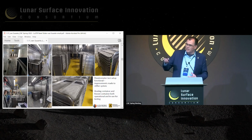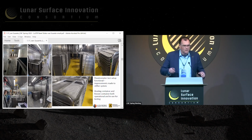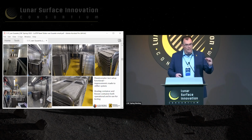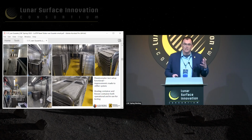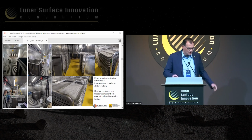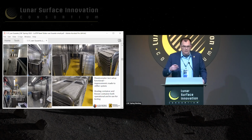So we got a drying container, essentially a freezer container that we turned into a heating container. And I made a moondust bakery on the right with lots of trays where we spread out the simulant in thin layers to dry it. Now, why do we do that? Well, because it is very non-permeable. In other words, gas gets trapped in between the particles, and you can heat a big pile, but only the outer surface dries. So to dry it quickly, you need to spread it out in thin layers, and that's what that's for. This is all infrastructure that we needed to be able to do these large-scale tests. Next slide, please.